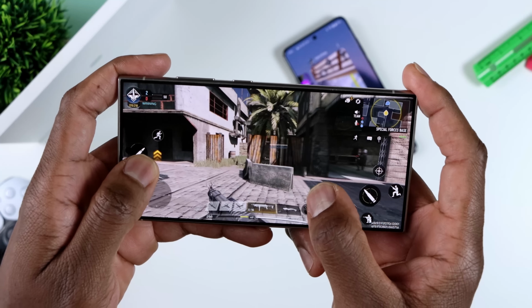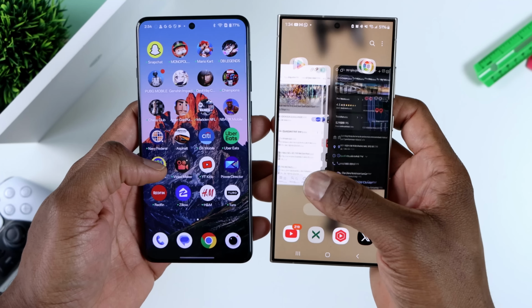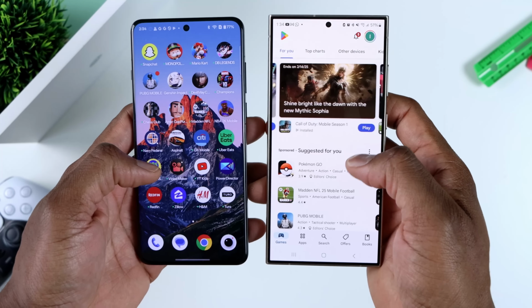By the way, keep in mind that we can notice these things when sitting them side by side and comparing them in super heavy projects and gaming, right? So on the day-to-day stuff, navigating the internet, checking emails and things like that, you won't notice any difference. So again, the OnePlus 13 here takes the crown for performance.